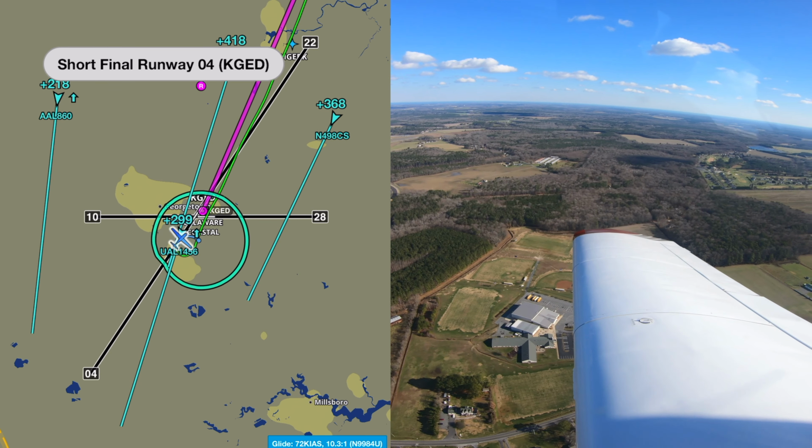Clear runway 27, taxi back to the hangars, Linden. Strobes off, landing lights off. Welcome back home.